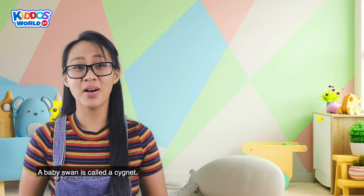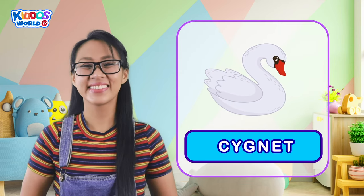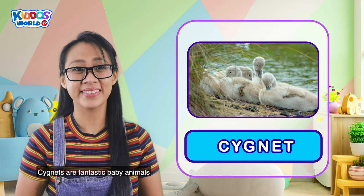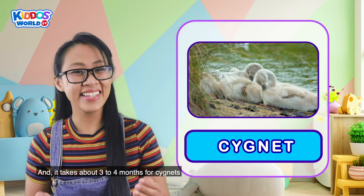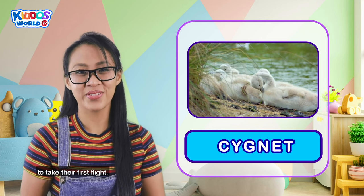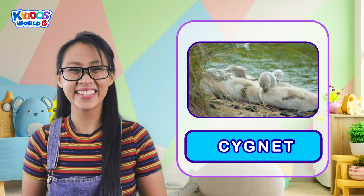A baby swan is called a cygnet. Cygnets are fantastic baby animals that can immediately swim after birth. And it takes about 3 to 4 months for cygnets to take their first flight. That's incredible! Wow!